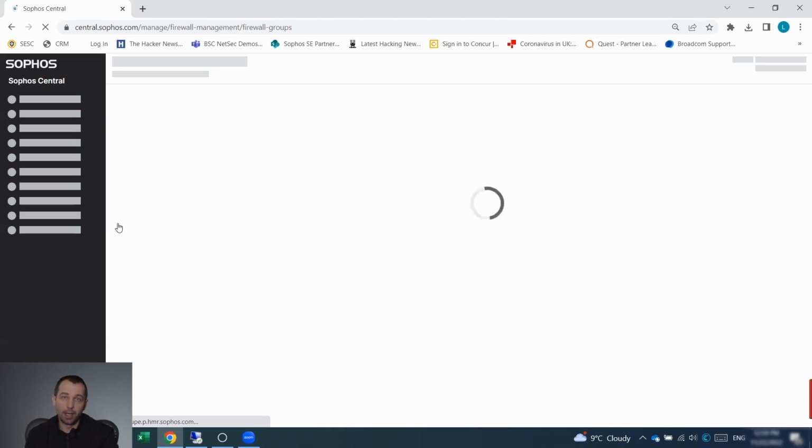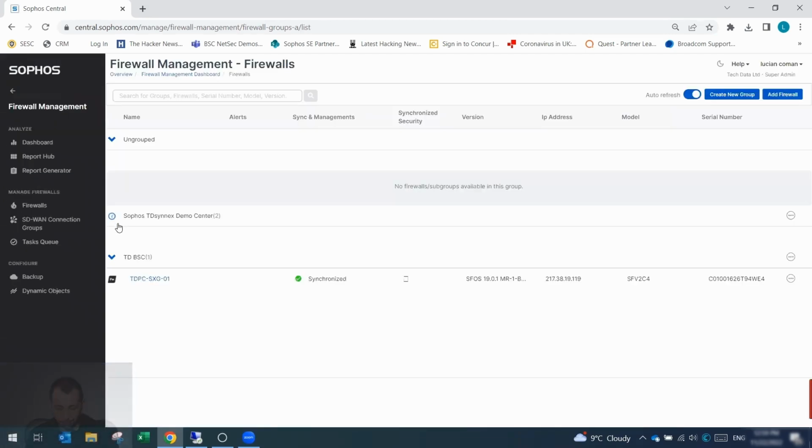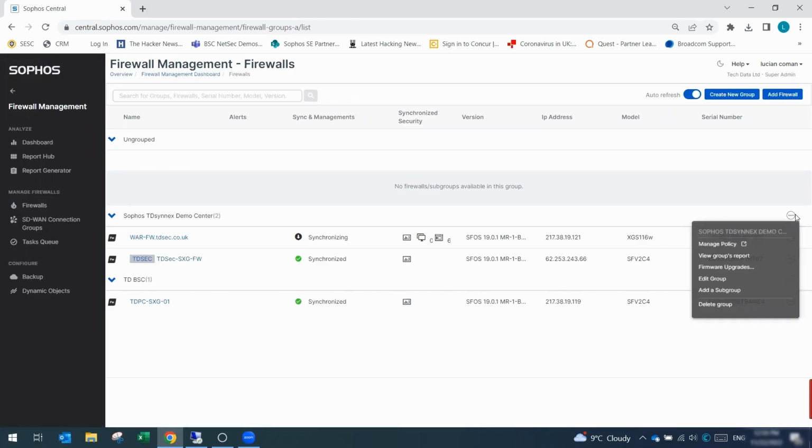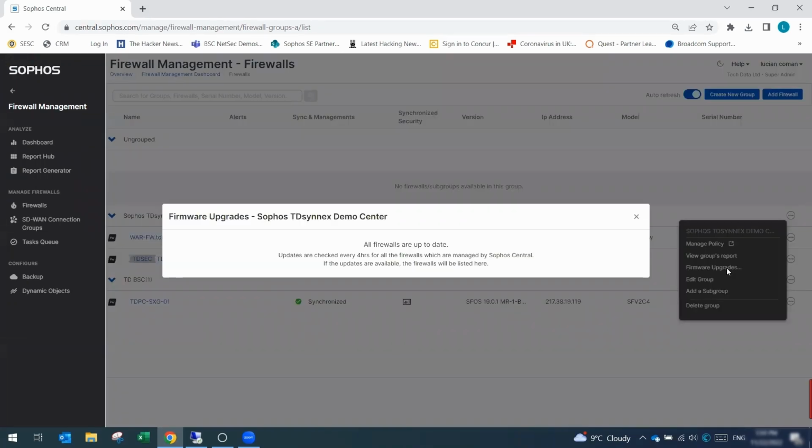Now I'm going to go a little bit into the dashboard again and show you what other things you can do inside Sophos Central. Also, you can check if your firewalls are up to date, so you can always check that all the group's firewalls have the firmware up to date. In my case, they are.